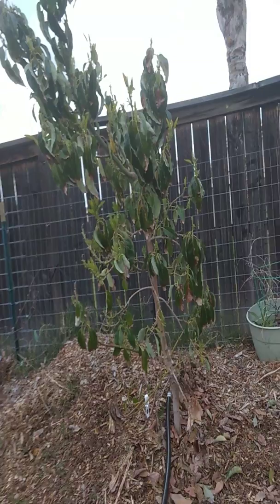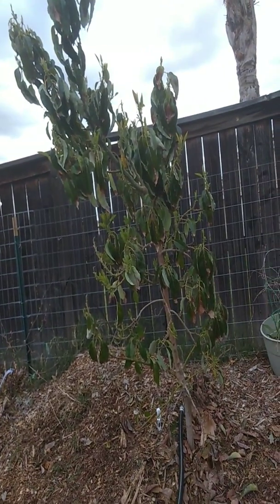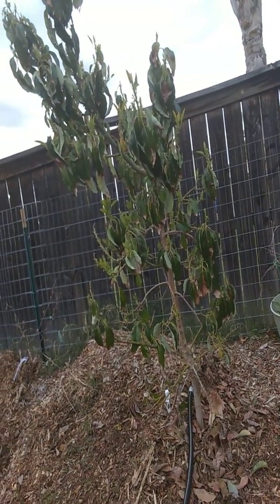This is my other avocado. This is the little Cotto. Yeah, it took it a little bit harder because it's smaller, I believe.